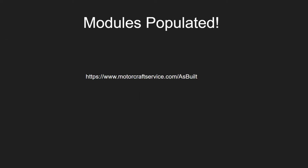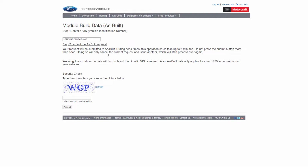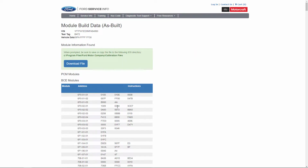Now, once you get to this point, and once you have your window sticker and you're in production and you're approaching your production date, what you want to watch for is to see whether your modules are going to get populated. This is the motorcraftservice.com/asbuilt website, so let me take you there now. Once you get to this page, you're going to put your VIN in and then go through all the typical AI stuff. Then what you will see, if you do have your modules built, is that it's going to take a while for this to populate.